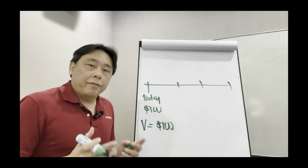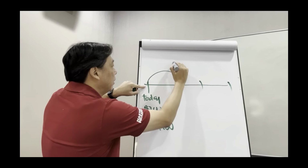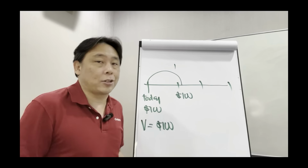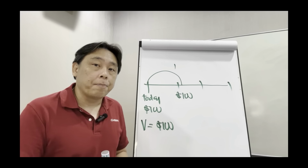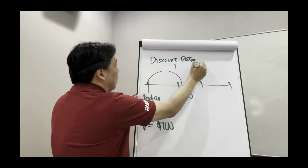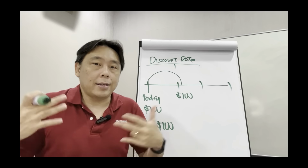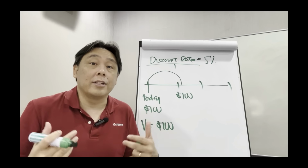Simple enough. What if I now told you that if you bought this machine, this machine would print $100 only in a year. So 1 year from now, you get $100. What is this machine worth? Is it worth $100? No, because you have to wait a year to get that $100. So it's worth less than $100 if you were to buy the machine today, correct? So what's the machine worth today? Well, it depends on the opportunity cost of your money. We call this the discount rate. In other words, if you had the money to buy the machine, but you invested the money somewhere else with the same risk, what rate of return would you get? Let's say, for argument's sake, you could get a 5% return. So that's your discount rate.